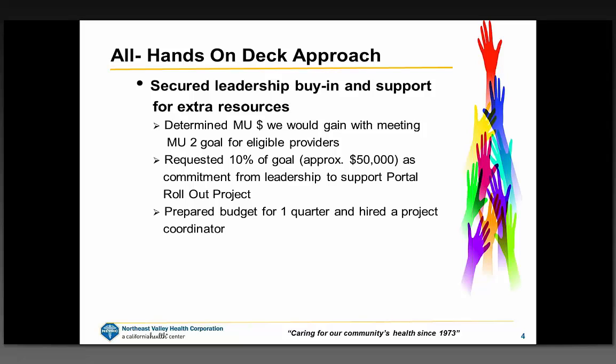None of this would have been possible without leadership buy-in and support. We determined the dollars we would gain. We requested 10%, approximately $50,000, as a commitment from the leadership to support the portal rollout project. We prepared a budget that included hiring a project coordinator and 5 FTEs of temporary staff. However, we quickly realized we needed additional resources, so we requested HR to assist in acquiring volunteers. We designed and purchased T-shirts for the temporary and volunteer staff that they would wear in the health centers.